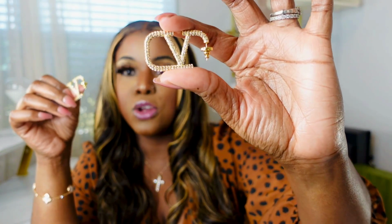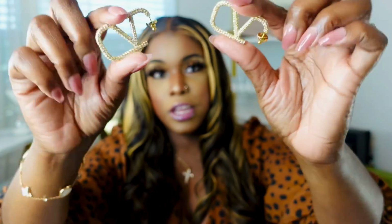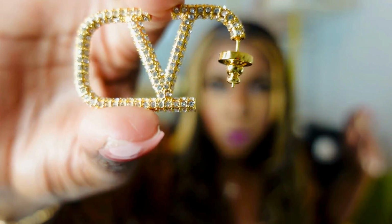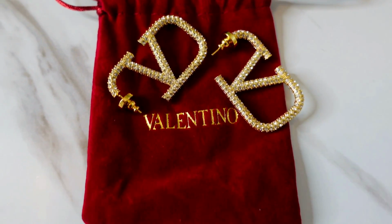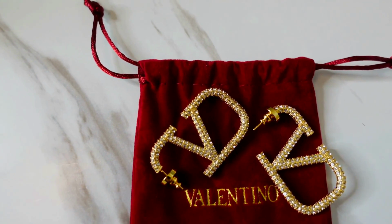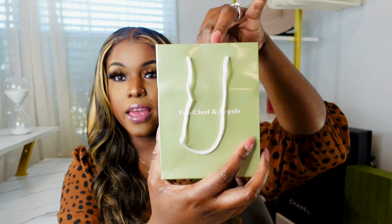These are so cute, you guys. Look at this. Very cute. And they're so sturdy. I love gold. I wear gold most of the time. This is so pretty. And like I said, it's very sturdy. It's not flimsy at all, so you don't have to worry about the quality of your items. I love this.